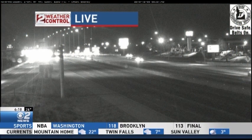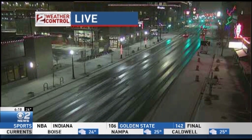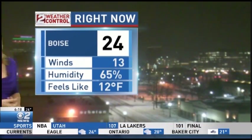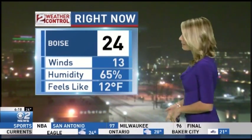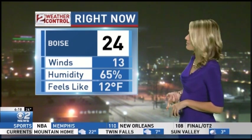In places like out toward the Meridian and Kuna exit on I-84, things are looking pretty good, capturing the snowflakes coming down. But it's not until you get into downtown Boise, 6th in front, that you can see the slick spots on the road. Some of that is just the glare from the lights, but certainly take it easy, kind of a mix of the blacks and the white from the snow coming down in downtown. Right now you can see that also on 15th Street and Main Street, headed out our back door. Snow-covered roads here, and we've seen some cars taking it a little bit slower than normal out the back door.